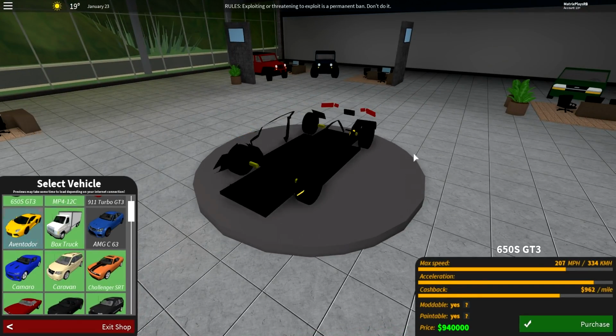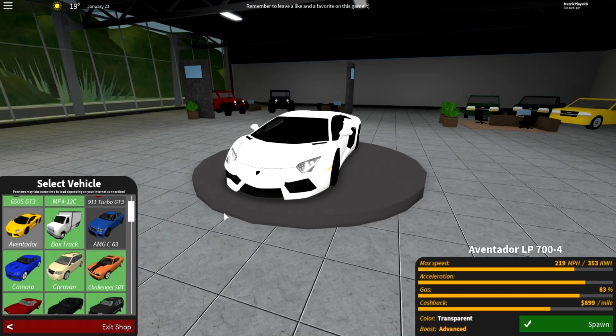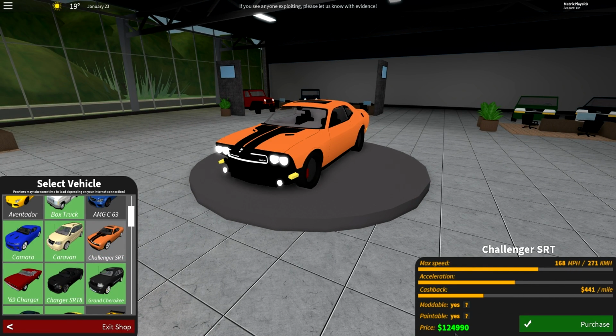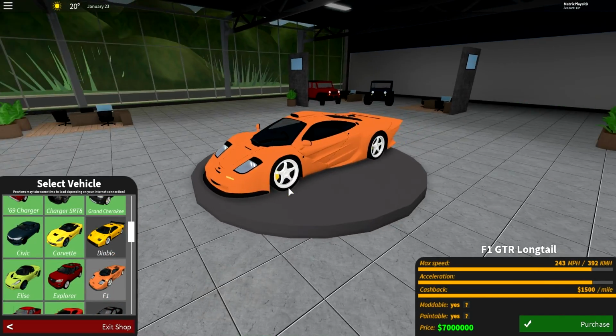That's not too bad. We already have the Aventador, which I think I only spent like $200,000 on or something. It wasn't really expensive, to be honest with you. But then we have the Challenger SRT. How much is this? Oh, this is only $125,000. Okay, so, dude, I think I just found the most expensive car in the game right now.